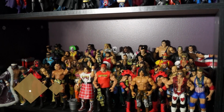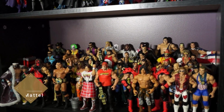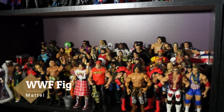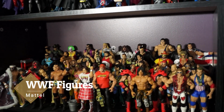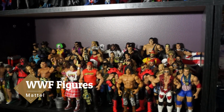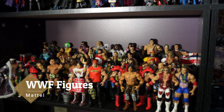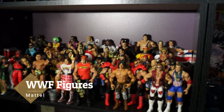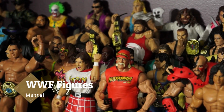The next shelf is WWF/WWE, but this is my wrestling. I'm not into wrestling anymore, but when I was into wrestling, these were the guys that I was about. For the most part, I know somewhere later in high school I watched some wrestling when the NWO came back around and stuff, and that kind of got me back into it. But a lot of these guys are from back in the day. My favorite, which you can't really see him too well, right there is Virgil.